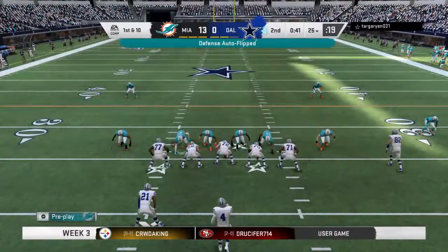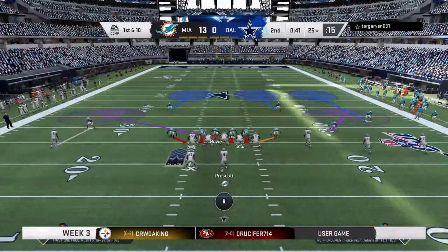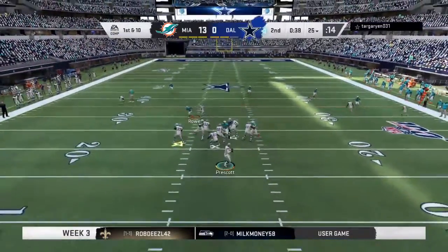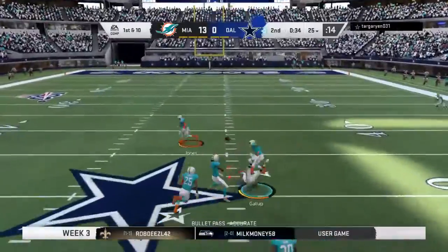The Dallas offense here set to begin the drive. And things haven't started so well for this side. 2 drives, 2 punts. So now you got to start looking not just at play calling, but which guy's going to step forward and say, okay, let's get this thing done.